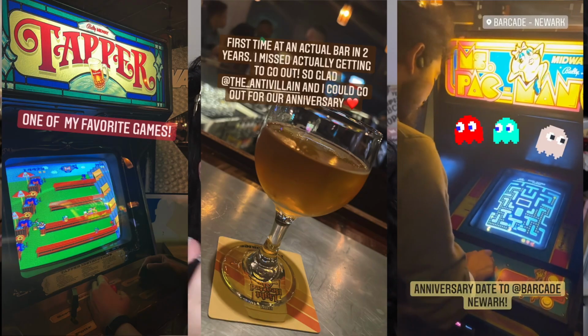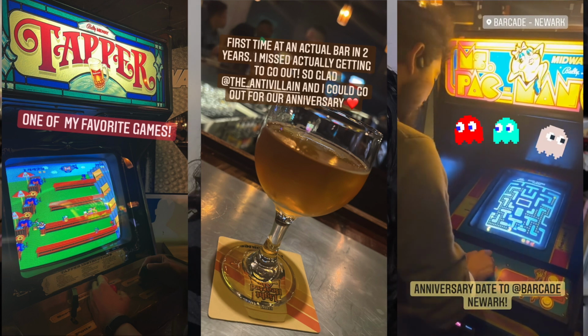So I cannot wait to do all of that. And actually, our anniversary, I'm filming this in late September, our anniversary is October 2nd. And I think we're going to try and go to our favorite bar. We love Barcade. It's like a combination of bar and arcade, and it was our favorite place to go pre-COVID.